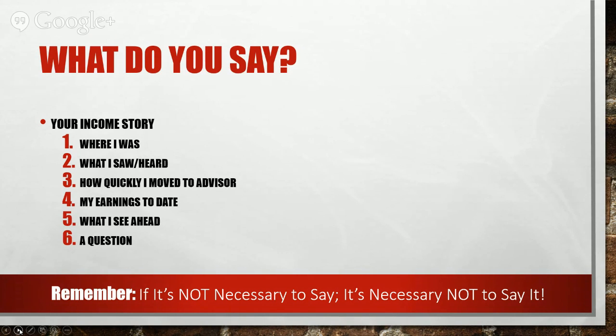So same thing, where I was, what I saw, how quickly I got to advisor, how much I've earned to date, and even if it's only $100 or a couple $100, do not be scared to share that, because a couple $100 for a lot of people can help prevent them falling into bankruptcy. It can pay several bills and make life easier for them. But also paint vision. This is how much I've earned, but by the end of the year, I'm going to be earning $5,000. Paint vision, and then again, ask a question.